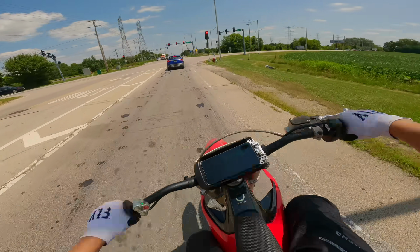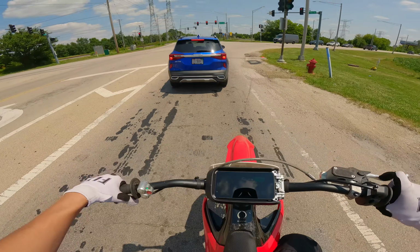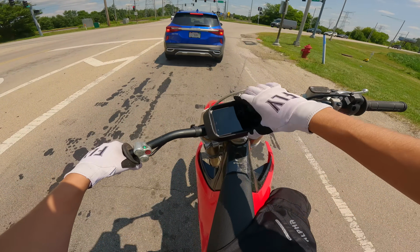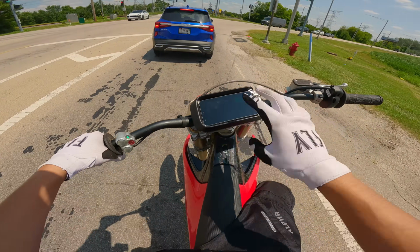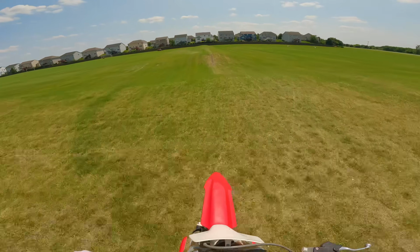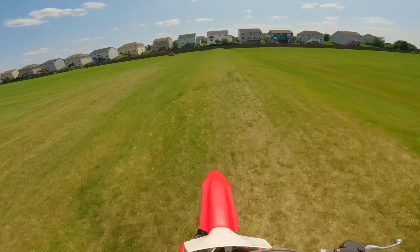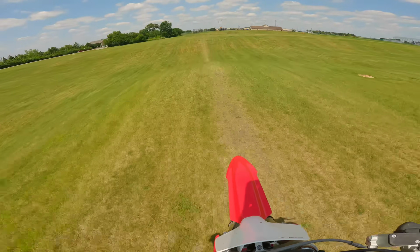Hope there's not a train. Last video there's a train. Yesterday I called the dealership that I got the bike from and had them get me a new rubber pad for the docking station, just so this shit doesn't look so ghetto. This school has so many hills and stuff.